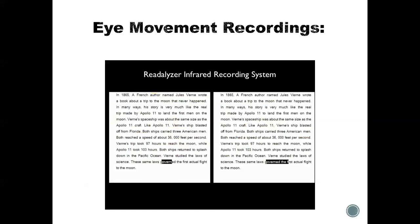So of course, then what we can see with poor eye tracking skills is difficulty with keeping your place when you read. And it can also affect handwriting. If the eye focusing and the eye teaming skills aren't working well, a lot of times those two skills will interfere with the development of good eye tracking skills.